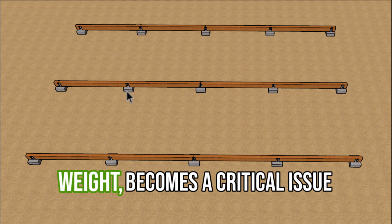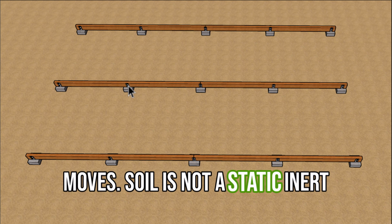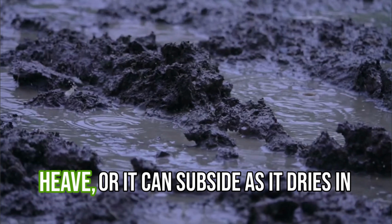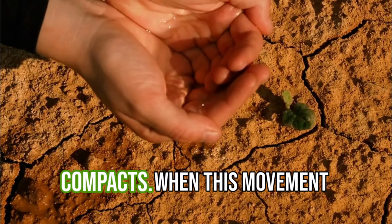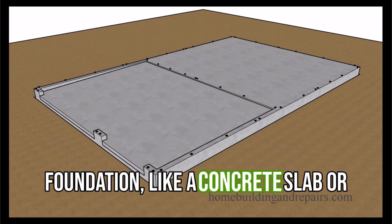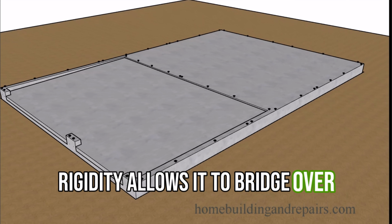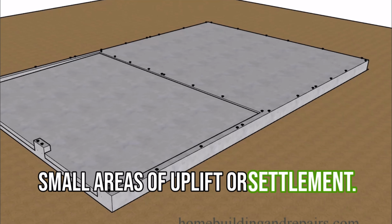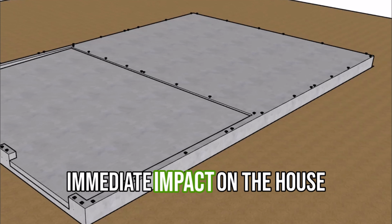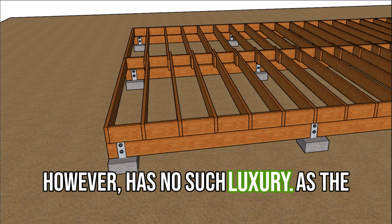This concentration of weight becomes a critical issue when the ground beneath a pier moves. Soil is not a static, inert material. It can swell with moisture, a phenomenon known as heave, or it can subside as it dries and compacts. When this movement occurs under a continuous foundation, like a concrete slab or a perimeter wall, the foundation's rigidity allows it to bridge over small areas of uplift or settlement. The stress is distributed over a larger area, often with minimal immediate impact on the house above. A post and beam system, however, has no such luxury.